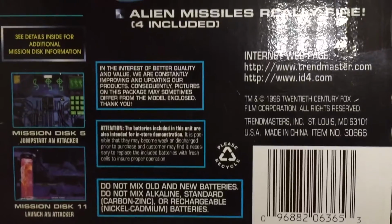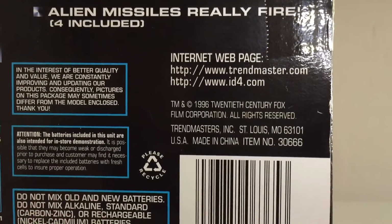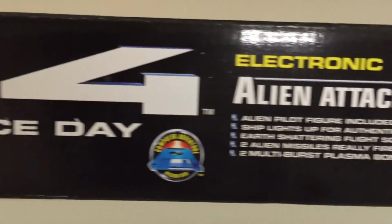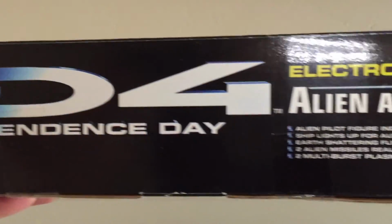UPC there, don't mix old and new batteries. And you can visit them online, trendmaster.com. Not even sure if that toy company is still around. And then ID4.com. Top of the box is basically just a repeat, as is the very bottom, and then the sides are the same thing.